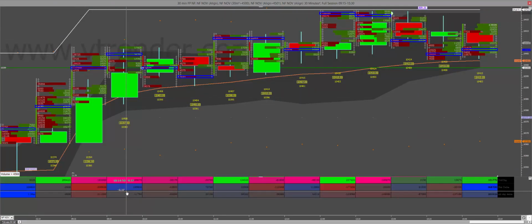Delta kept fluctuating. There was a 198 over here, then 43 and 73, 33, 30. So it was kind of fluctuating. It was a sideways market in a 20-point range, and there was no commitment from the larger lot players. Finally at the close, we had a lot of blue delta.